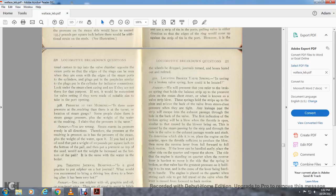All right, question 310. Locomotive broken valve spring. How could a broken valve spring be located? Answer: we presume they refer to the broken spring that balances the strip against the pressure of the plate on the steam chest cover, known as the valve strip. The springs hold the strips up to the plate, relieving the back of the valve from the steam chest pressure when they are tight. Any leakage past the strip will escape at the exhaust passage through a hole in the back of the valve. The first indication of a broken spring will be a blow when the throttle is open, similar to the blower being on.